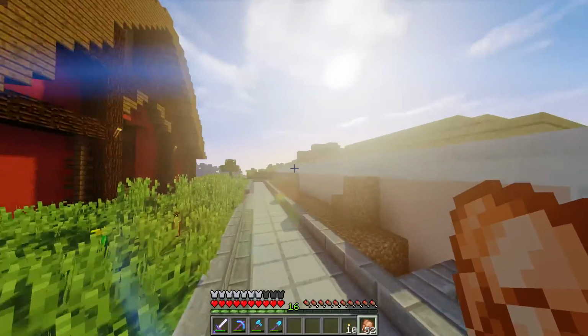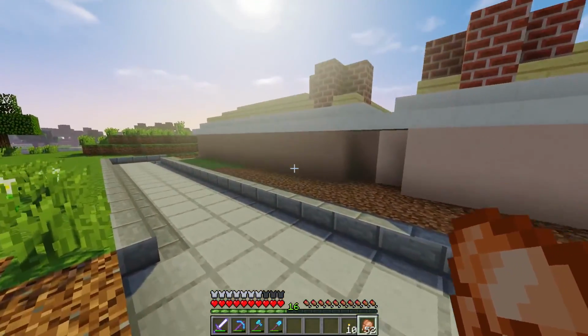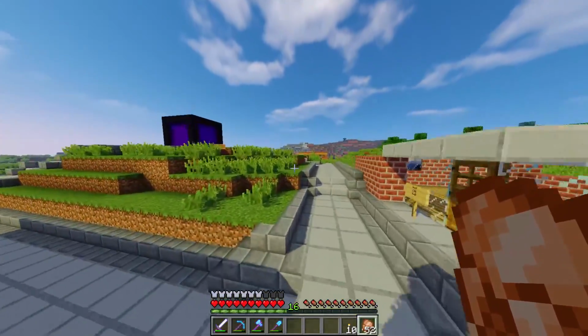I've told him this before. He does need to fix the back, because this is ugly. Like, what the heck? He needs to add something to the back there. Barn looking as awesome as ever, but that's basically everything at the town.